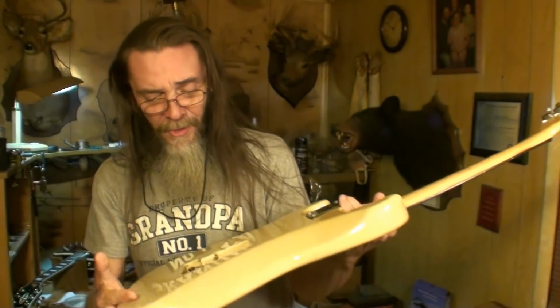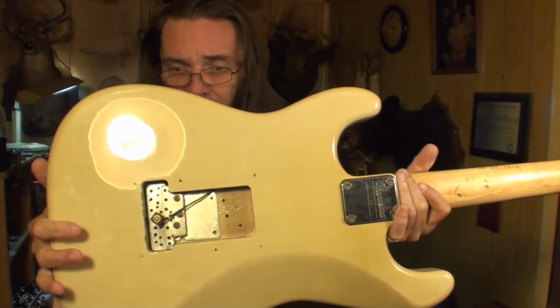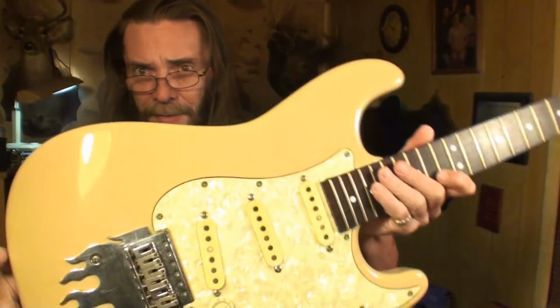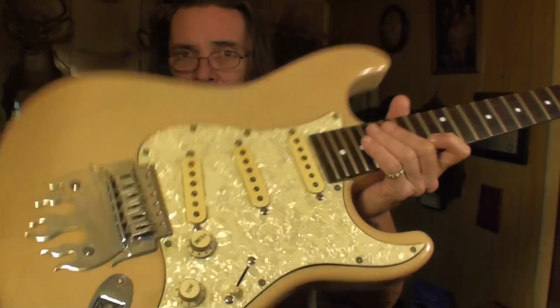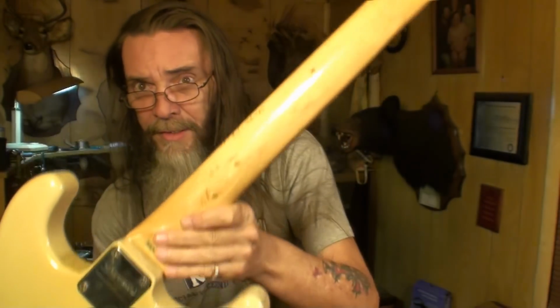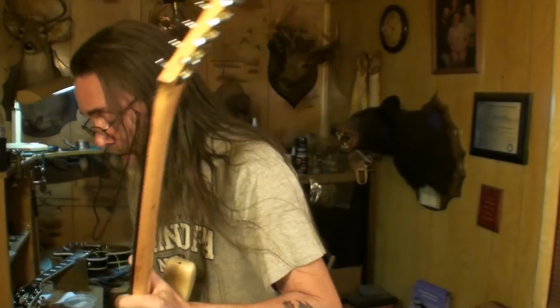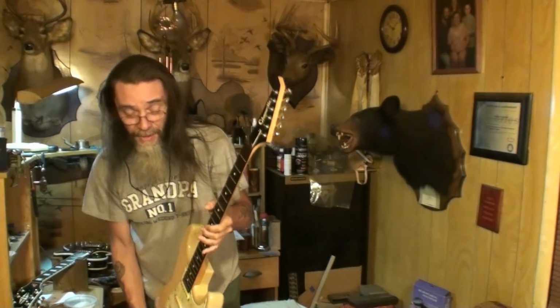And somebody's made a hardtail out of that. Somebody's did a lot of work down in there. It's a string through. And they've, I don't know, you can see how they've changed it around here. Here's what the back of the neck looks like. I don't know if you can see that or not. I got so many dang lights on here, man, I can barely see myself.